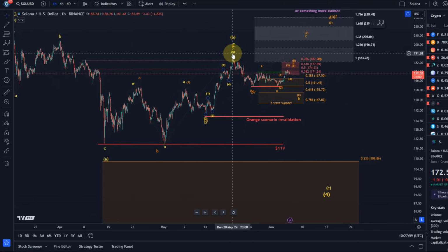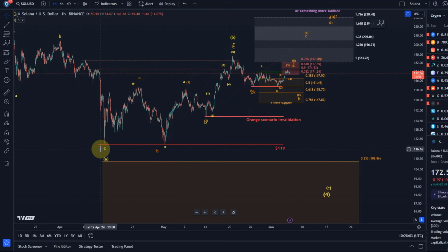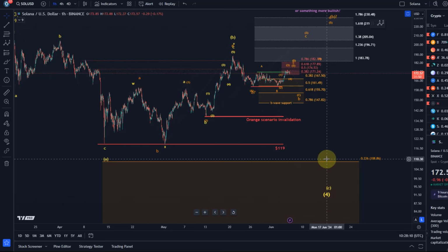The first one is the yellow one here, which is a WXY structure in which the move down was an A wave. We rallied in a B wave. And then the move down in a C wave would happen now, right? We would have started the C wave down already to test ideally $109 or below.